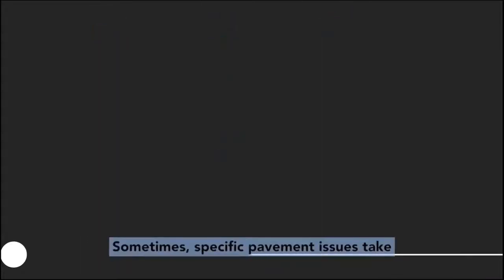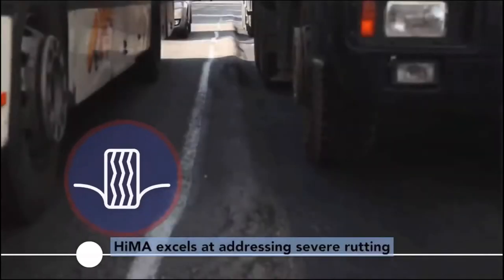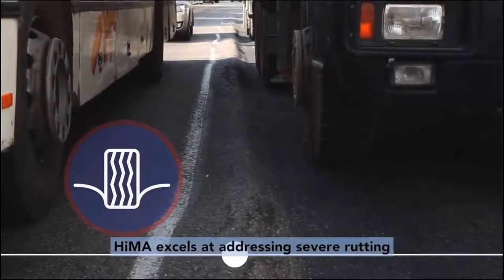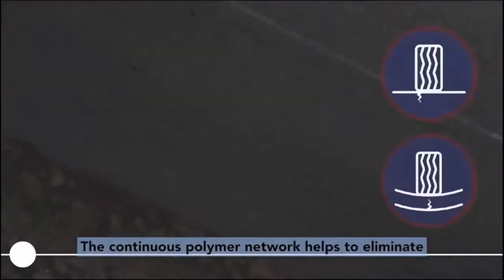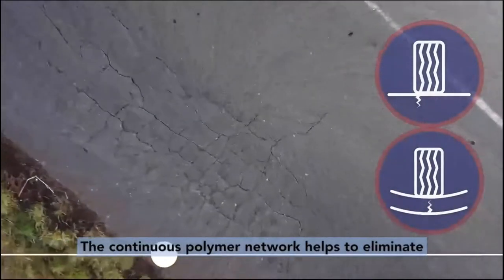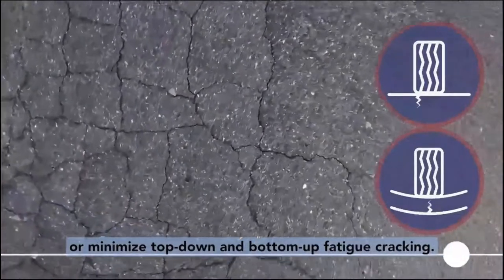Sometimes, specific pavement issues take precedence over the life cycle cost consideration. HiMA excels at addressing severe rutting pavement problems by delivering extra material strength. The continuous polymer network helps to eliminate or minimize top-down and bottom-up fatigue cracking.